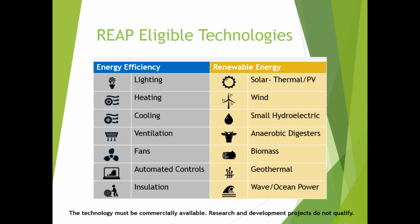Technologies that are eligible for REAP, it covers not everything, but most things that farms and small businesses are interested in. Energy efficiency means anything that's improving your energy use. So you're using some energy now, and you're going to be using less energy with an upgraded lighting system or refrigeration. Those are probably the most common projects that I see.